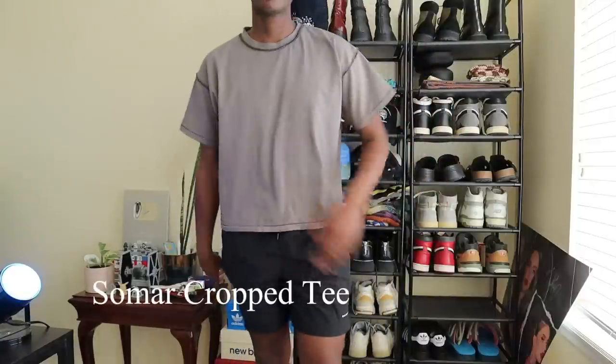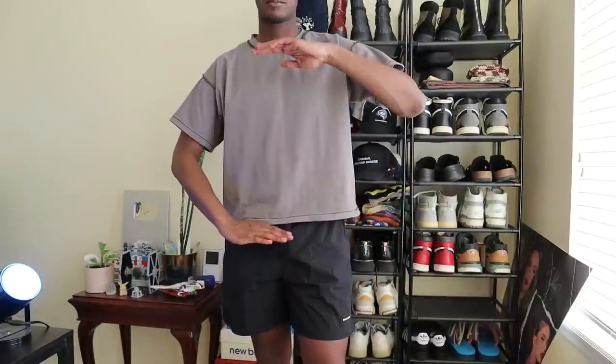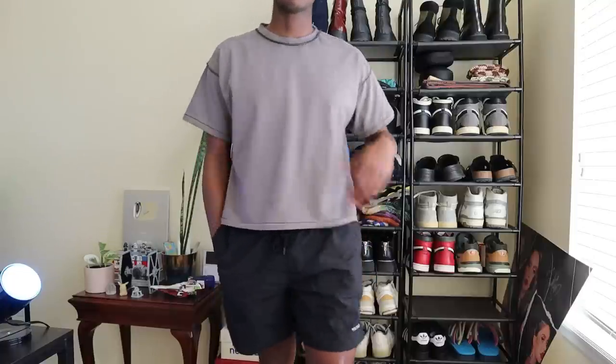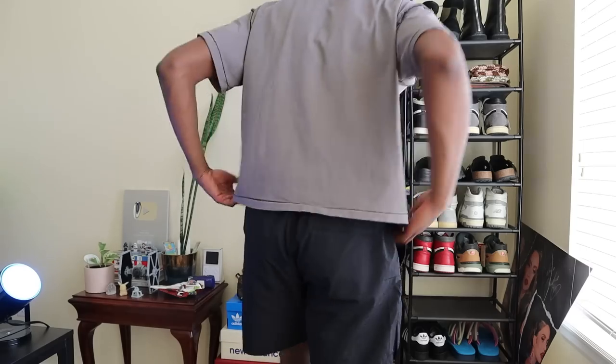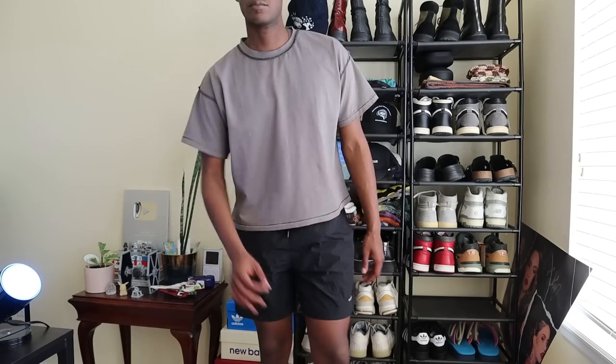Next, we have our basic tees. The crop tees you are seeing now are from one of YouTube's best creators, Owen Hyatt, and his brand Somar. The reason why they're so great is that if you have a t-shirt that's cropped, you don't have to tuck something into your pants if you don't want it to show down the bottom.